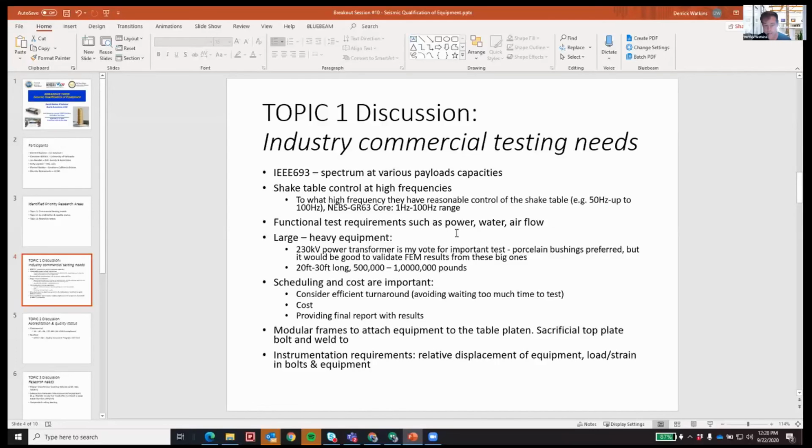We would need to know for different payloads, especially heavy equipment, what the spectral capabilities of the table are on the low frequency end and on the high frequency end. Some equipment, the standard for AC-156 is to test up to 3.2 Gs, 5% damped spectral acceleration. But for specific projects in 693 and nuclear, it could be higher, as much as 5 or 6 Gs, and then some narrow banded frequencies even up to 10, 12 Gs.